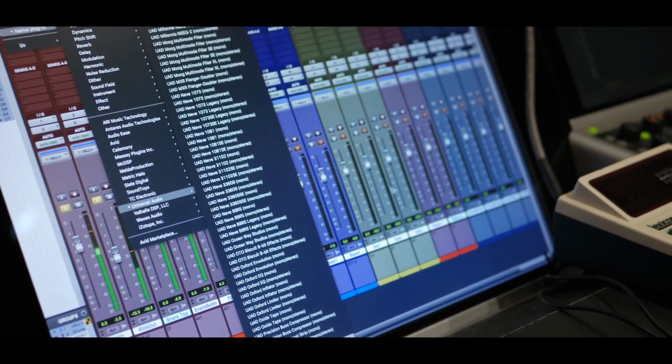Now, one thing that I was looking for this place to be able to do more effectively than we were able to do at MSR was to be more of a hybrid approach. So, plugins that replaced outboard but still using a console to do the mixing on. Some people have embraced that, some have not yet, but I think once they try it, they're going to be hooked.